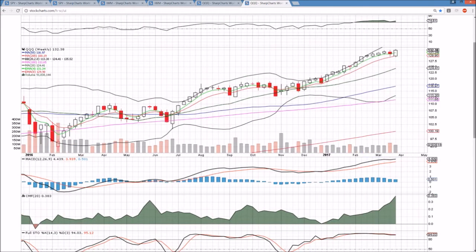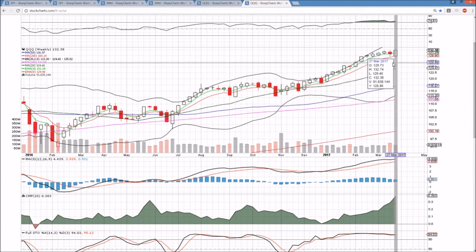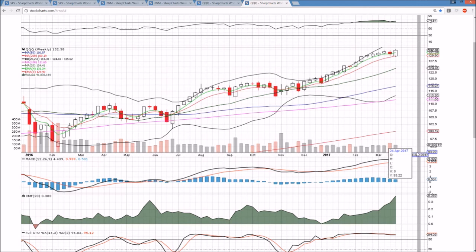The weekly time frame, the bulls are still in full control, holding exponential moving average supports. By far the strongest weekly chart. We're nowhere near a bearish TCG cross or a bearish MACD cross, and the tech sector continues to outperform. So that's what we got heading into next week.